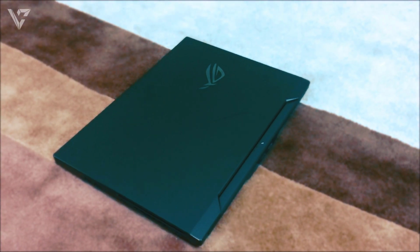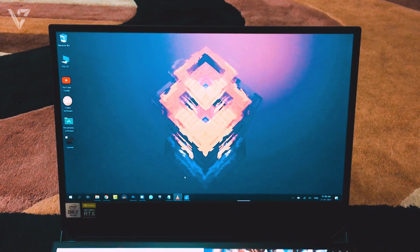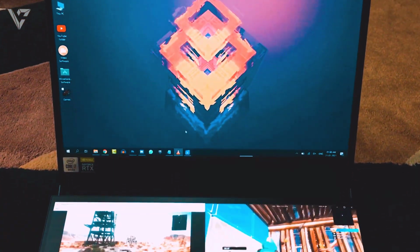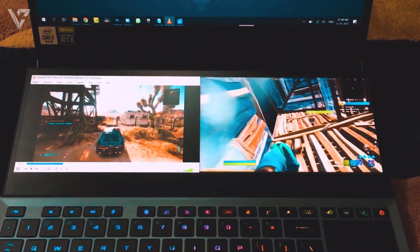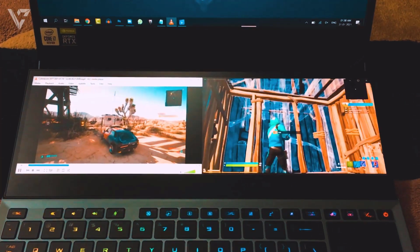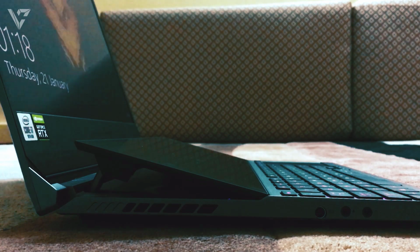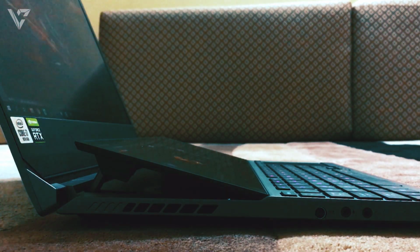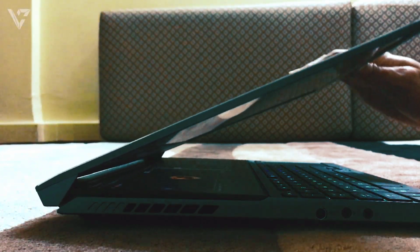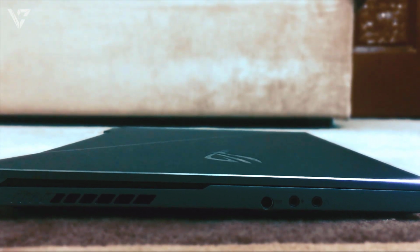The ASUS ROG Zephyrus Duo 15 is a gaming laptop from ASUS based on the 10th gen Intel i7 and i9 processors, and it is a really high-end machine. The main attraction, as you can see, is the second screen, which isn't like anything I've tested before. It comes up at an angle when you open the laptop to make it easier to view, and it looks and feels extremely nice and seamless. I'll talk more about the display and the build quality in the actual main review, which will be coming shortly.